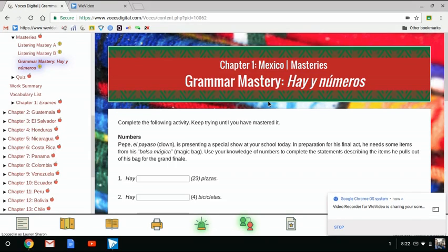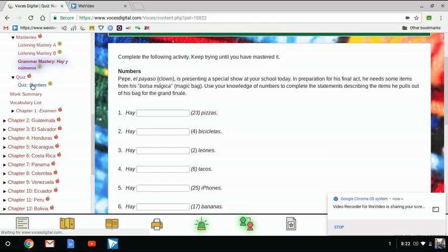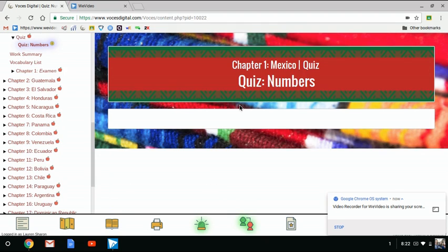There are other masteries that are short answer, where they've got to write out the word for 23 in Spanish, so they're working on spelling and everything. Quizzes, some kids get kind of stressed out when I say quiz, but those actually count the exact same as daily assignments, but they are going to be limited in how many attempts they get with this. For some reason, my computer is moving really, really slowly today, but it's the same basic thing. Sometimes it's short answers, sometimes it's multiple choice, but same sort of thing.